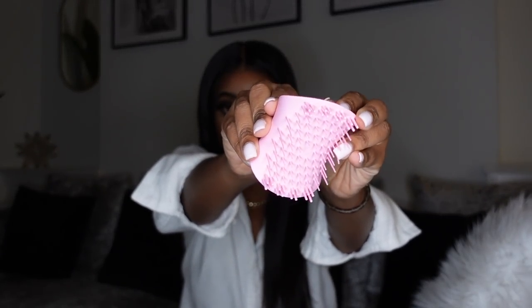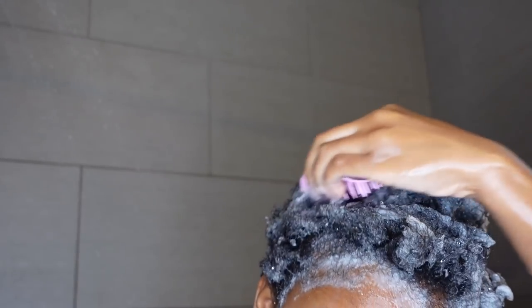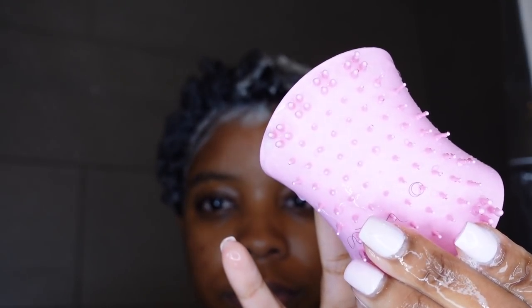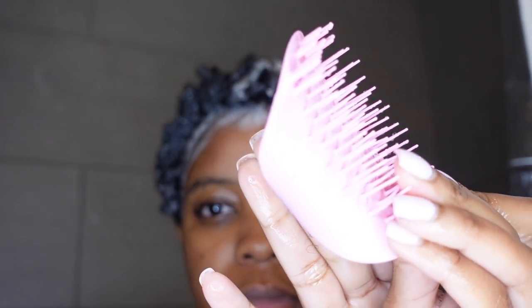Let's start with the scalp exfoliator and massager. Let's get into her real quick. This scalp exfoliator and massager is a dual purpose tool. It's suitable for use on wet and dry hair. And the flexible teeth exfoliate the scalp, removing dead skin cells and product buildup. I use this in the shower, you guys, after I apply my shampoo. This just makes it so much easier. And it felt amazing. And it's really good to massage your scalp. It's known to promote hair growth.